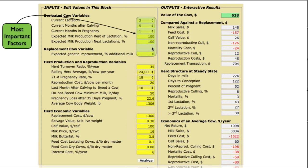That will make a difference on the cow value, and hopefully we can have, based on the records, some way to assess that for every single cow. The next thing that's going to apply to all the cows is the genetic gain that we can put here for the replacement as a percentage point. For example, 1 percentage point would mean that the replacement will bring 1% more milk than the current average cow on the herd. So those are the very important factors.